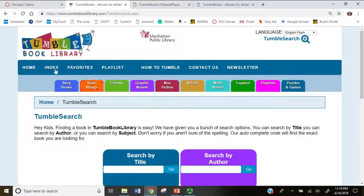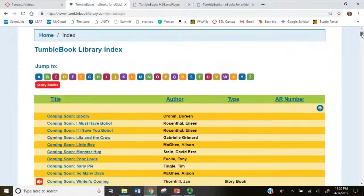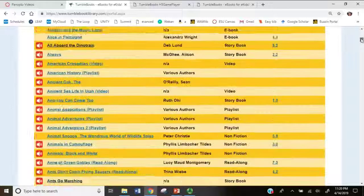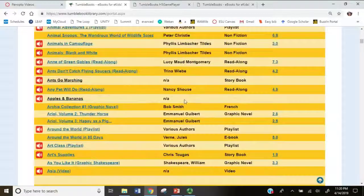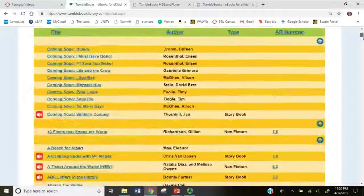So a few more things up here at the top. The index is going to show all of the books that they have. So that is a quick way to see. The icon here shows whether it's got the narration that you can listen to or whether it's just an ebook. Over here will tell us what category it's in. So we've got one here that's in French, and those reading levels are also tied into this section.